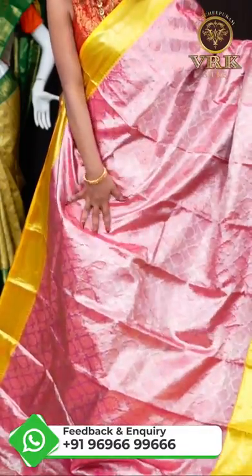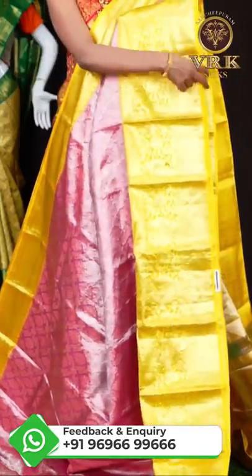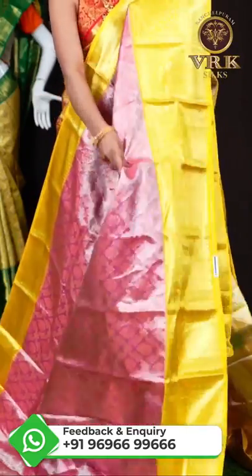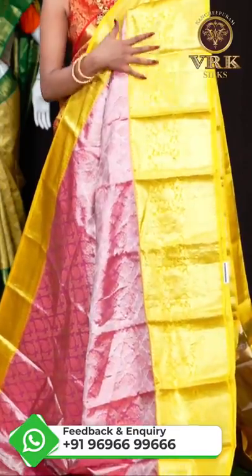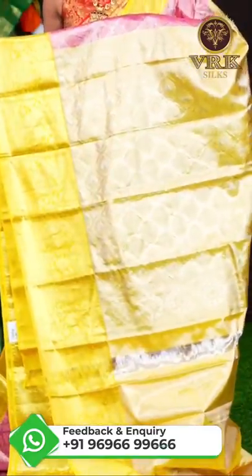Now let's take out next one. So here we have pink with yellow color combination saree. All of it has got paddy work with copper jal waving and the designer booties as well. And look at this contrast border it has got with yellow color, and also it has got peacock and flower zari lines designer border and a contrast grand rich pallu.